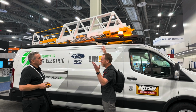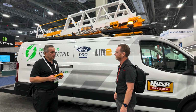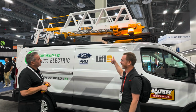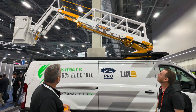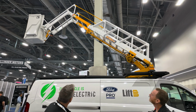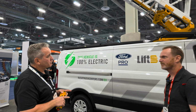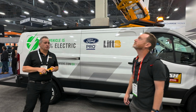We call it a bucket truck, but this is an insulated aerial lift. It's called the RH38 DGA. And this product works with an electric vehicle on the e-Transit platform. It is full electric. It requires no PTO. So full electric transit, and it's a full electric aerial. Zero emissions. And this product is really going to help reduce the carbon footprint.